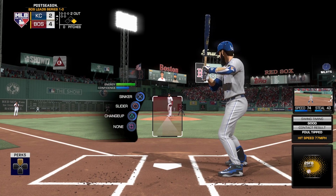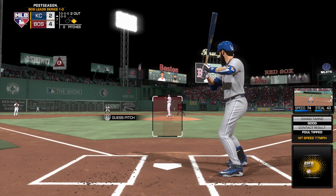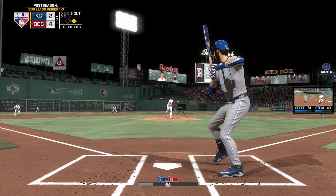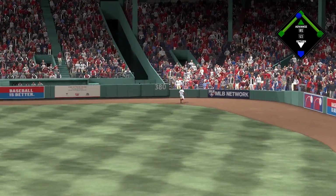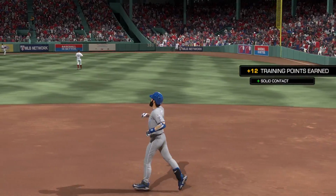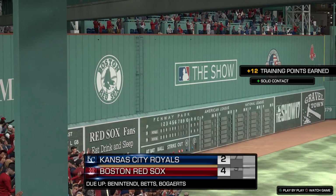Oh, man. I don't know what's going on with him. All right, 4-2. I need a home run here. I need to tie this game up. I don't want to go down 0-2 in the series. There we go, but it's deep out there in right. That's the thing. Any other stadium, that's probably a home run.